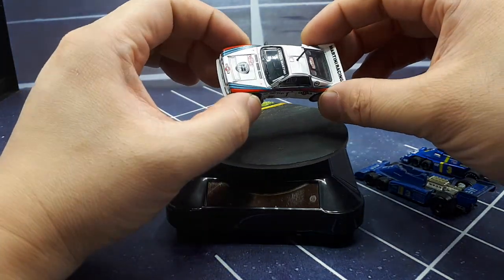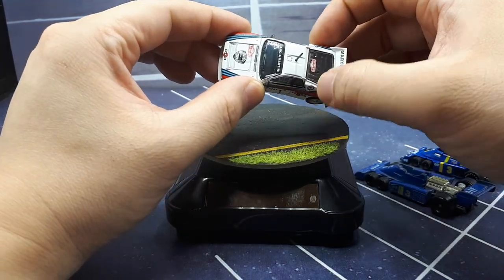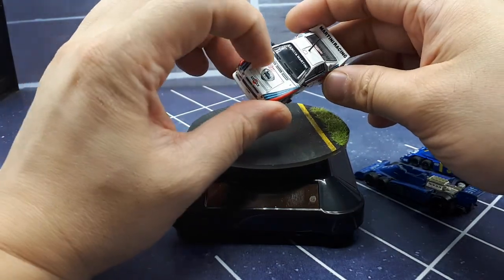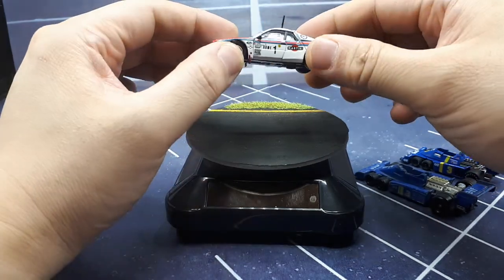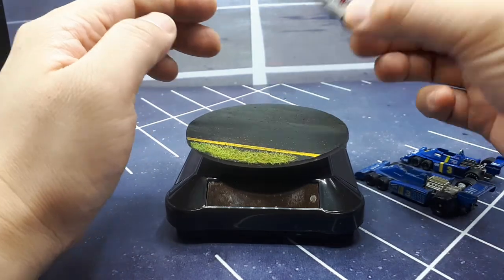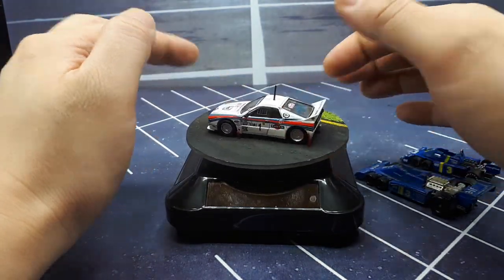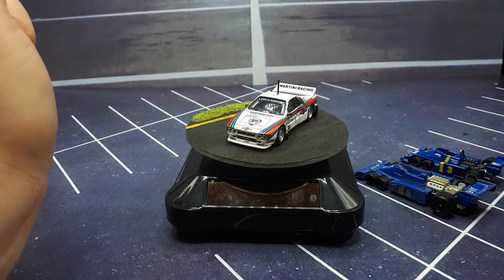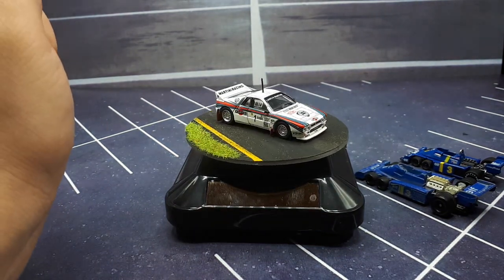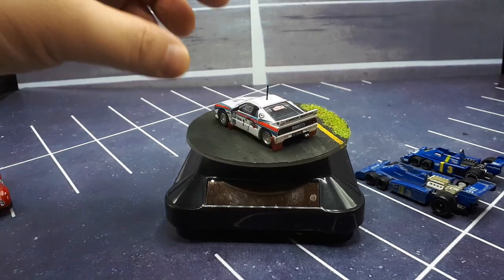And this thing won the Monte Carlo Rally. That's why you see the Monte Carlo Rally badge there on the back glass and the front hood here. And also as a constructor, the manufacturer's title went to Lancia this year. And these guys were competing against the Audi Quattros at the time, so that's some serious competition. You know, the Audi Quattro pretty much popularized all-wheel drive for regular passenger vehicles. Alright, so let's move on.